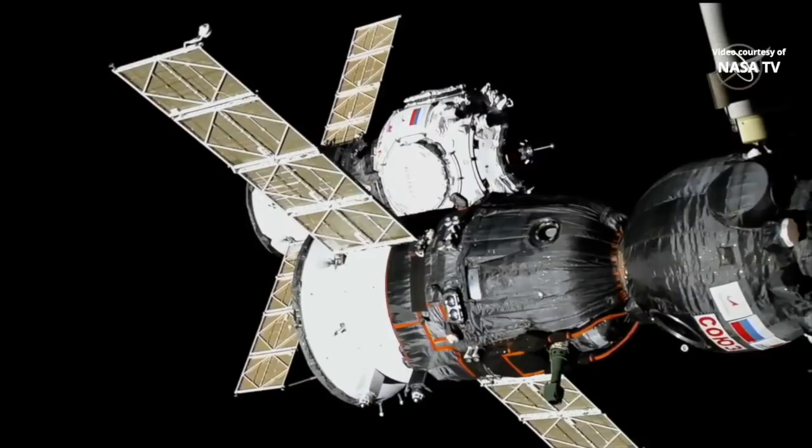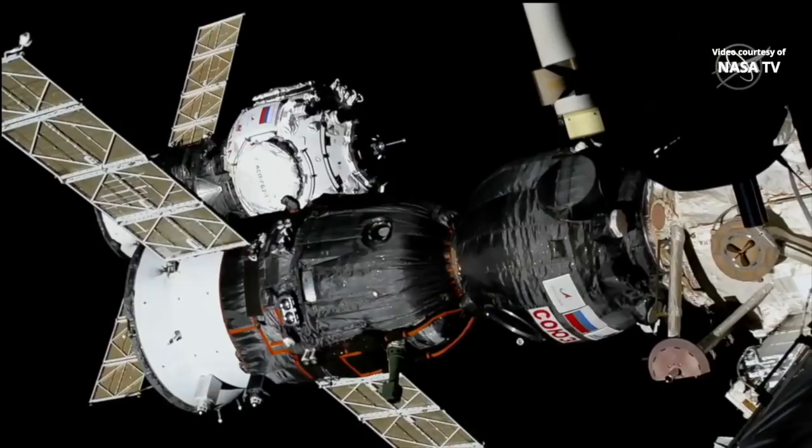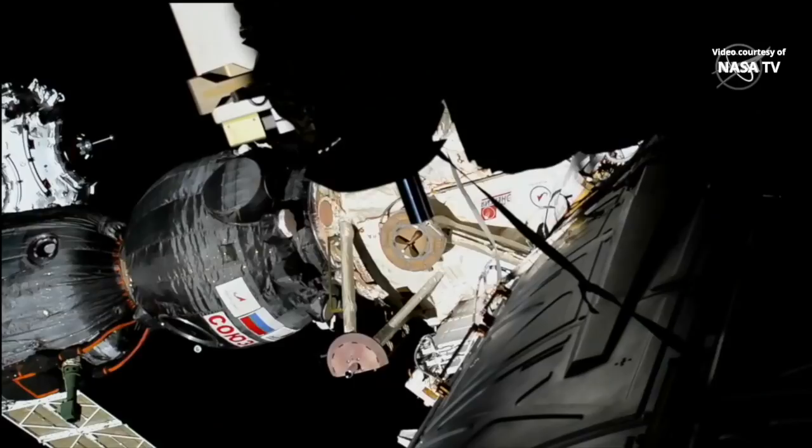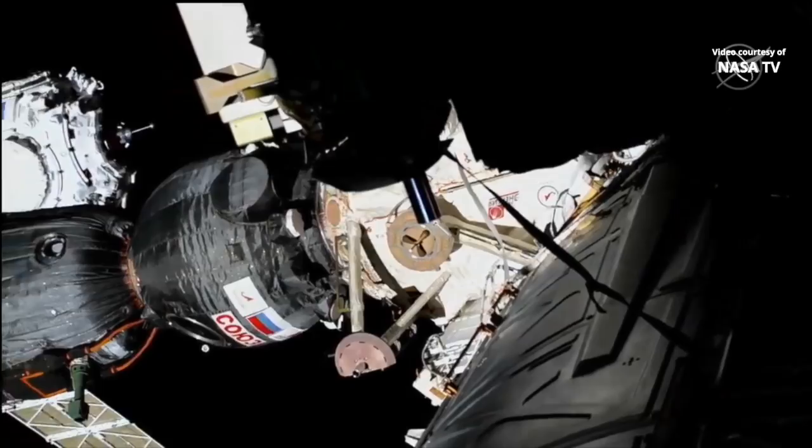I'll continue monitoring the automatic approach until it's more by... The misalignment is more than 4 cells. Okay. 6 meters away now. 3 degrees to the left and bottom now, about 2 degrees. Core's final alignment is taking over. Bias is standing by for contact and capture.